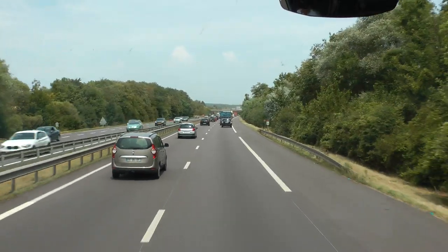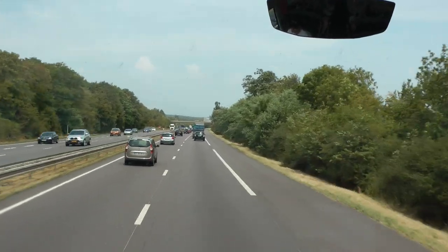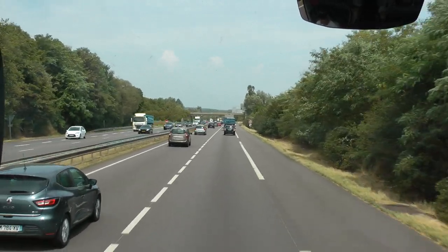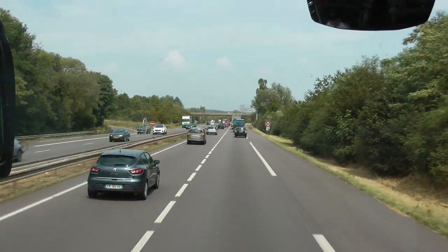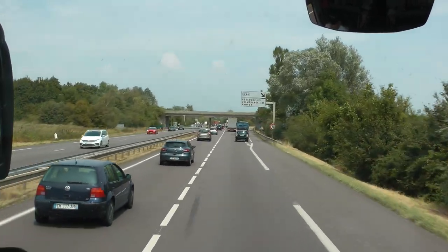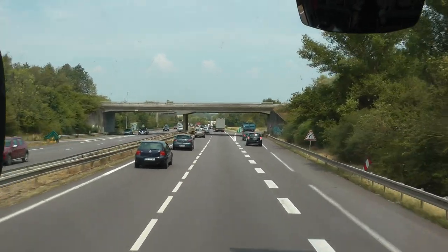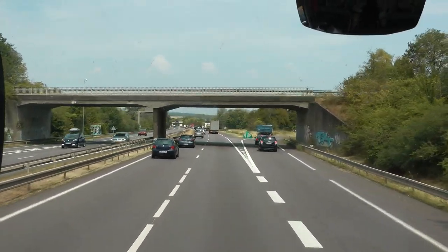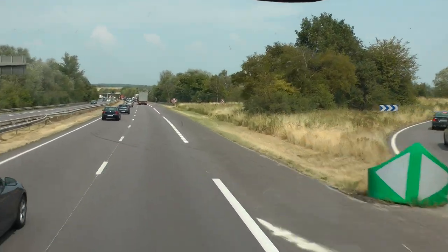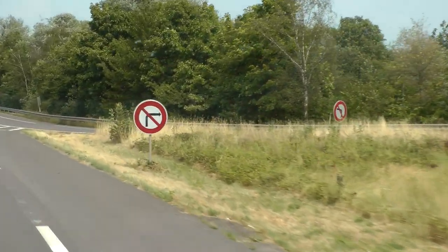Population-wise, it's approximately 100,000 inhabitants there, 120,000 if you include the outer suburbs. And not that many of them are locals. Over 60% of that population are foreigners coming in for business reasons. A lot of companies have based themselves in Luxembourg, which is why a lot of foreign outsiders have come in to make Luxembourg their home.